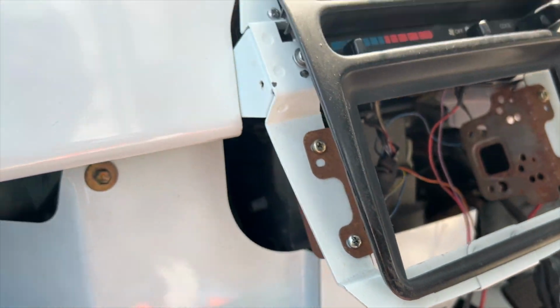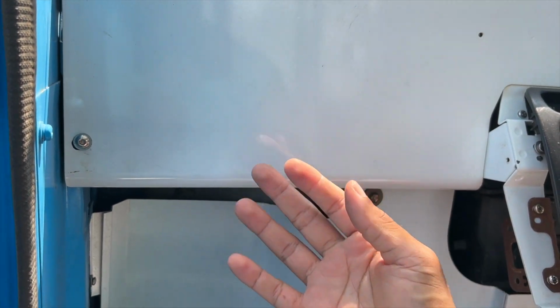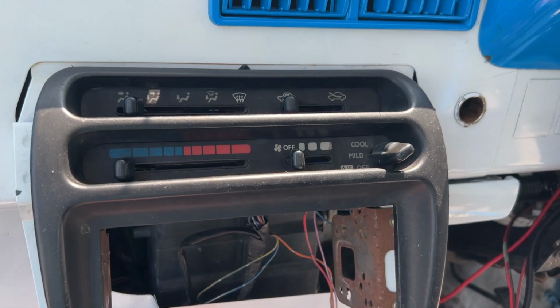So I think I want to take a lot of these pieces off. I honestly want to take the whole dash off because I want to swap it over anyway. But for now, I think I just want to take off some of this, see if we get some power to my wipers. And then I would say after fixing those two things, because in my opinion, not having wipers and not having a throttle cable that's reliable are the two biggest things that are wrong with the car right now.